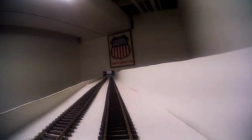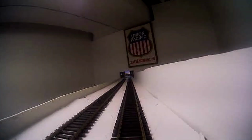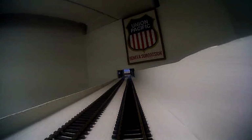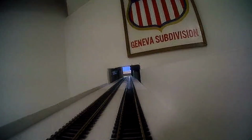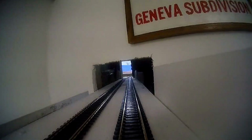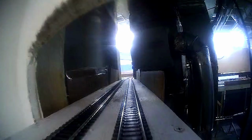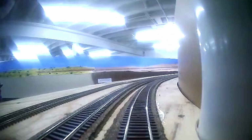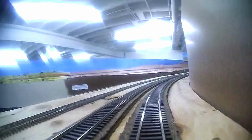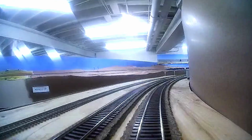Now we are on just layout infrastructure here. You notice it just changes to white. This is just to transport the track above the staging yard. We're about 17, 18 inches above the staging yard track. And we're going through the furnace room now and making the transition from the upper level to the lower level. And the track to the left there is the switching lead for Evanston.